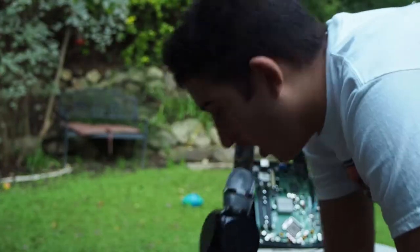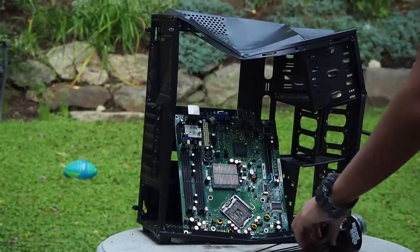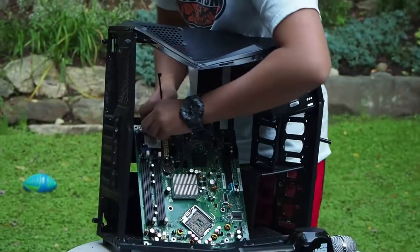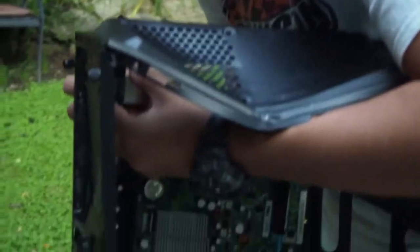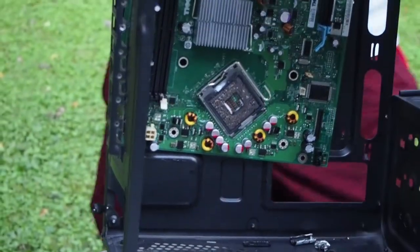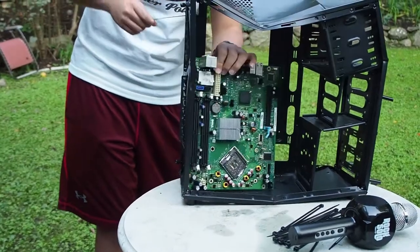So we're just gonna be getting the high-end motherboard into here. And we'll be installing the CPU and other required components. They're not required, but they're optional if you want to get good performance. The CPU is one of the most optional parts of the whole build. So, we're just going to be doing this right now.